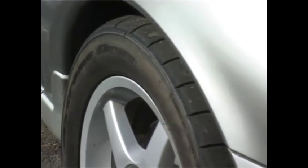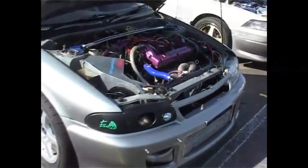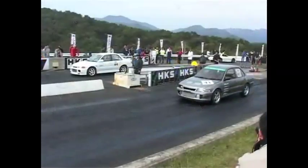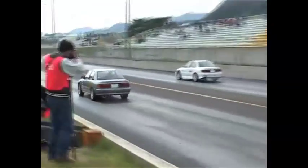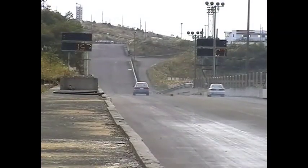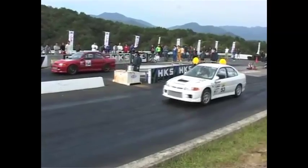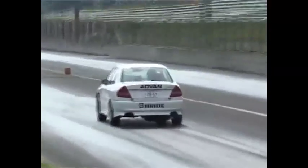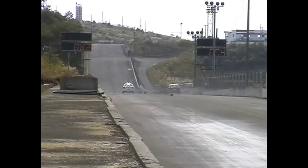Apart from the GTRs, the only four-wheel drive cars you see in Street Fighter class are Mitsubishi Evolution Lancers, or as the Japanese call them, Lan Evos. Both of these cars are running the same HKS 3240 turbo. Remember the HKS Kansai car from our last video? Here it runs its best ever time.